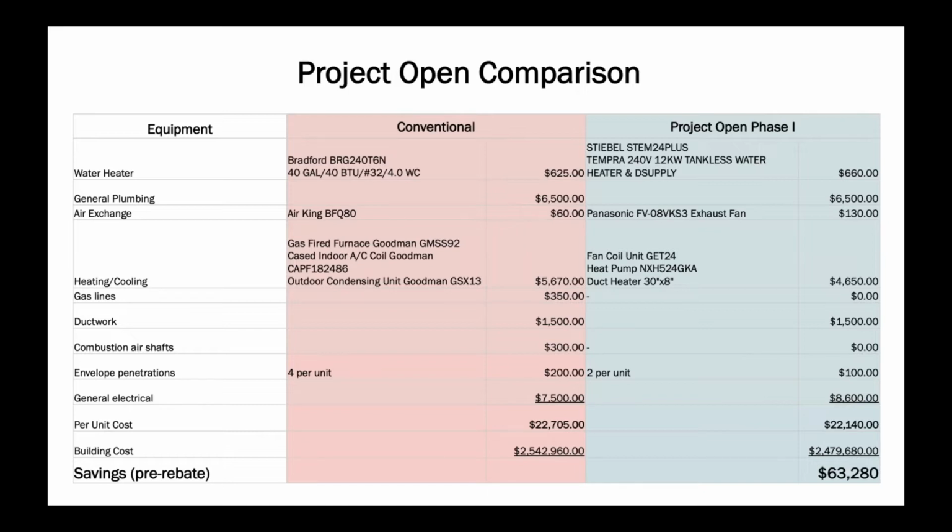So one of the benefits of a net zero building, or a carbon neutral building, that I'm sure no one is surprised by, is that you don't have to do things like combustion shafting. You don't have to penetrate your envelope for those shafts. There's a lot of things we do in buildings that aren't ideal, that are basically protecting us from the toxic gas we're putting in our building that we're then lighting on fire, that we're then trying to protect ourselves from. So by really addressing what the real cost of each one of those things was, our first phase came out a little cheaper. And this is before rebate. We saved about $63,000 relative to a conventional building.